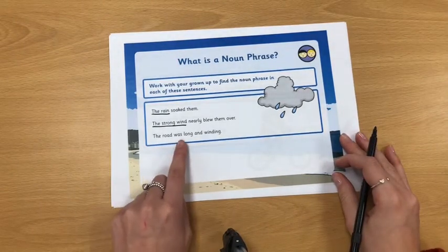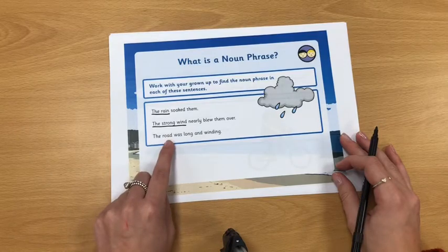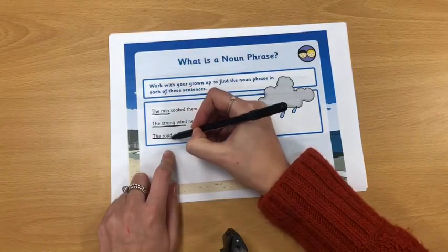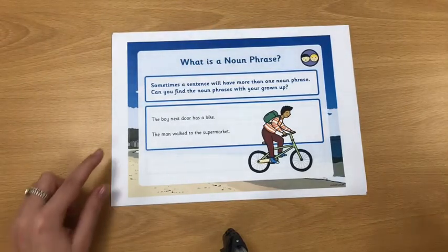The road was long and winding. Can you spot the noun first? Well done, it is road. So the noun phrase will be the road. Okay, let's look at the next part.